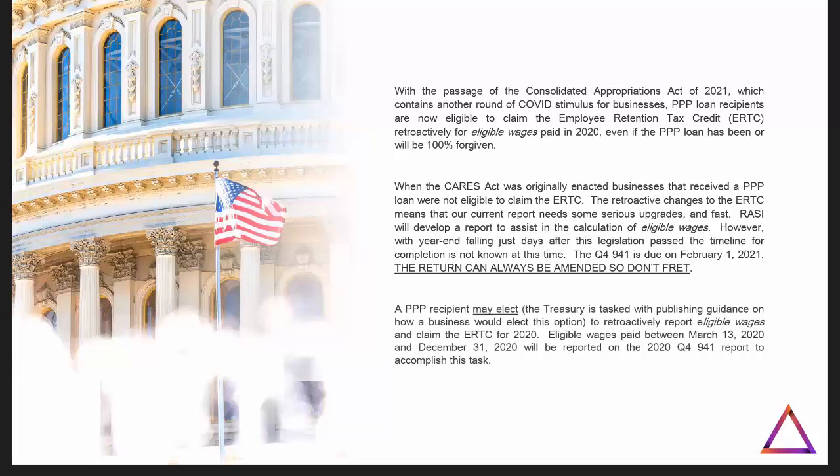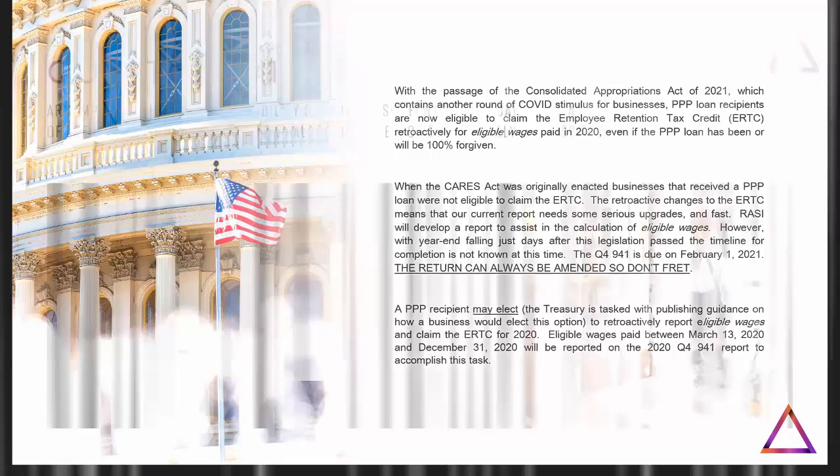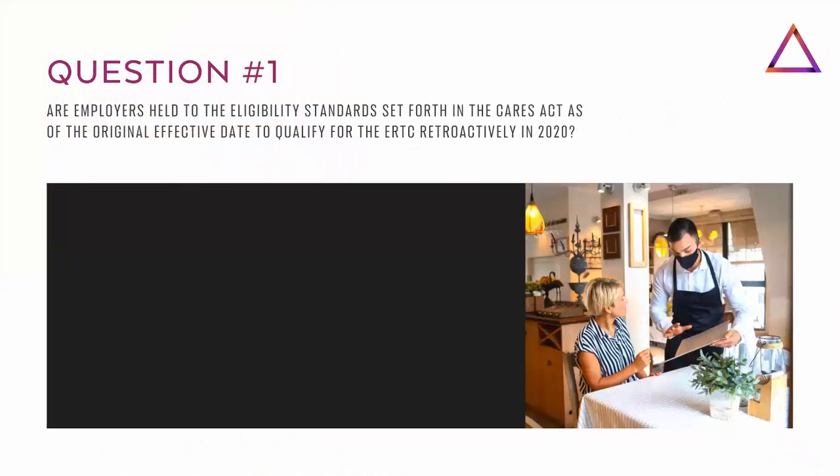A PPP recipient may elect, and please note that the Treasury is tasked with publishing guidance on how a business would elect this option, but it has not been published at this time. So a PPP recipient may elect to retroactively report eligible wages and claim the ERTC for 2020. Eligible wages paid between March 13th, 2020 and December 31st, 2020 will be reported on the 2020 Q4 941 report to accomplish this task.